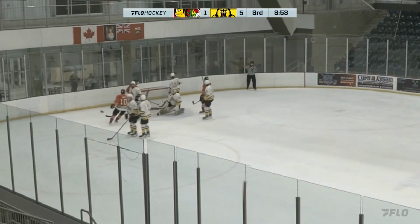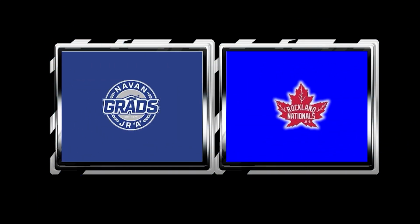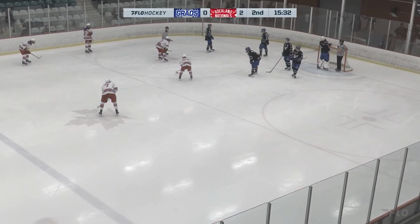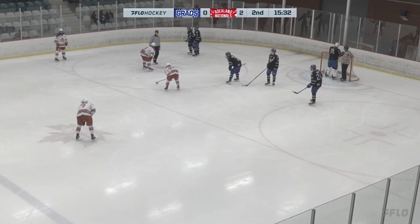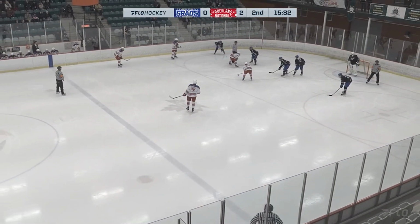The shot. That rebound was there. Fifth game of the week features the Rockland Nationals and the Navan Grads. The Nationals doubled up the Grads despite a solid pushback from Navan in the second. The Grads scored a pair of goals 10 seconds apart, while Anthony Hall and Raphael Tellier both had 3-point performances.